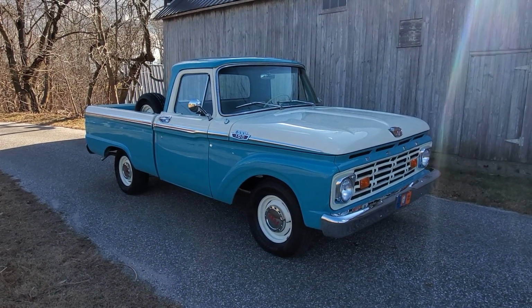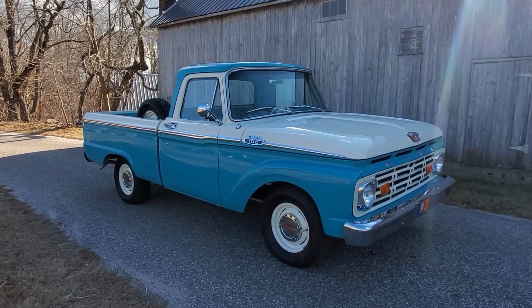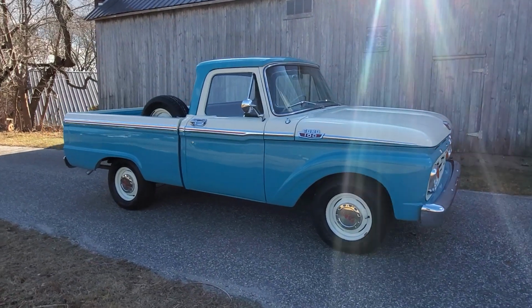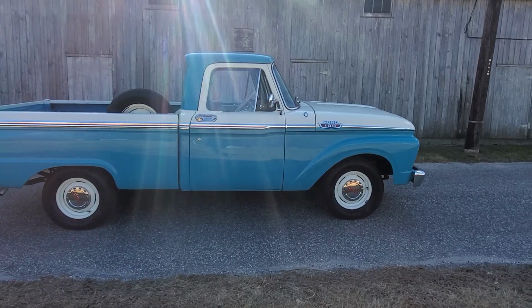Today we have a beautiful truck. It's a 1964 Ford F100. Regular cab, short box, finished in teal and white. Body off restored about 2 years ago. Runs and drives absolutely fantastic.